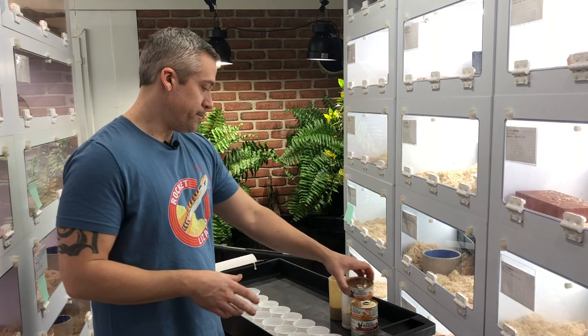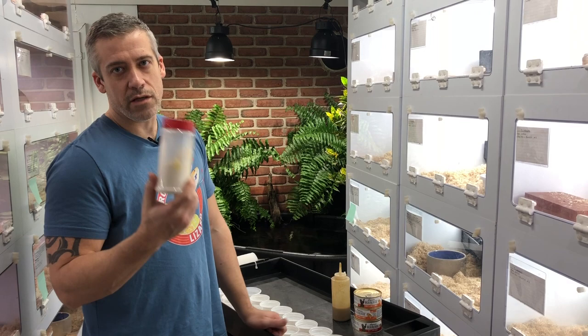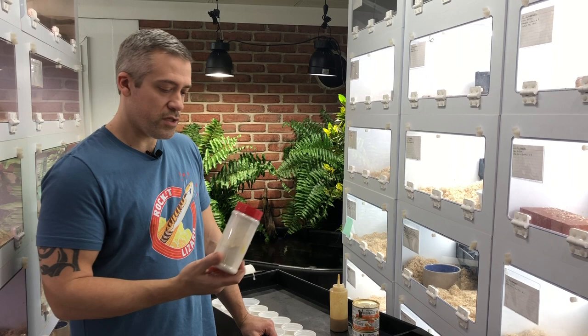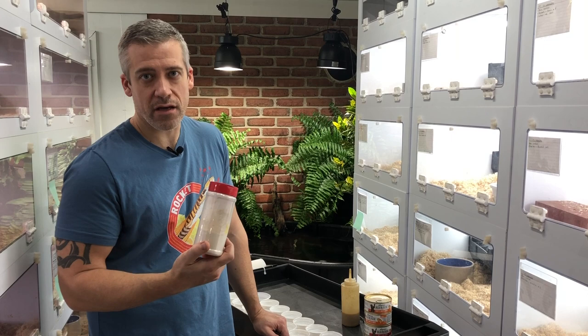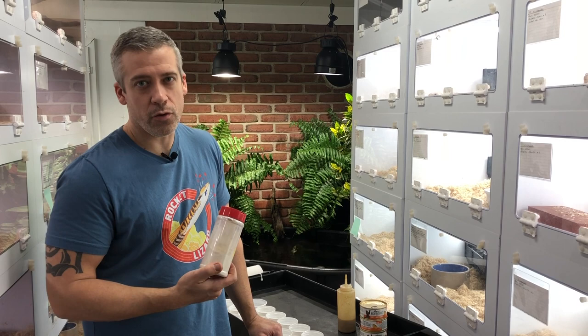And you'll see I also dust every feeding with this mixture right here. Now this is my own mixture where I take Repashy Calcium Plus, which is an all-in-one supplement, but then I also cut it with some pure calcium and bee pollen. In general, one half of this is Repashy Calcium Plus, a quarter of it is pure calcium without D3, and another quarter is the fine powdered bee pollen.